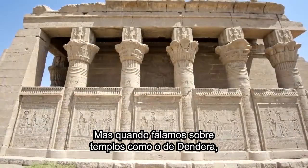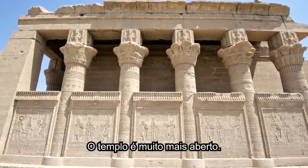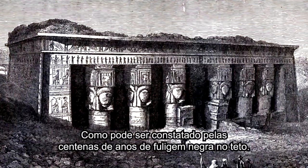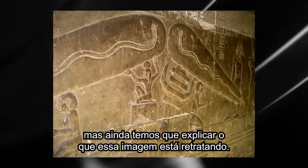But when we're talking about temples, like at Dendera, the false dilemma of not enough oxygen simply doesn't work. The temple is much more open. The oxygen levels are plentiful. They obviously used fire to light it, if for no other reason than because of the hundreds of years of black soot on the ceiling. Okay, so the false dilemmas have been addressed, but we're still left to explain what this relief is depicting.